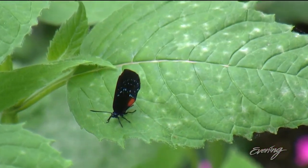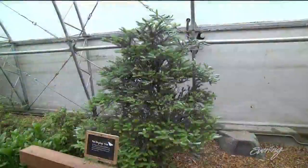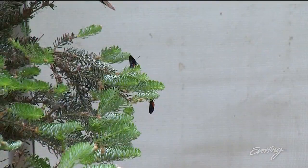And Mike says an insider's tip, if you want to find them right away, go right to the drying tree. They're almost always there, just hanging out to dry.